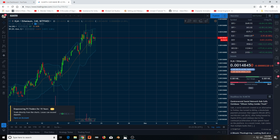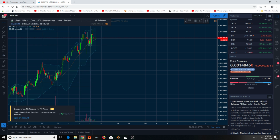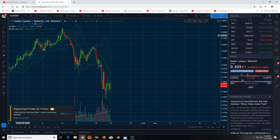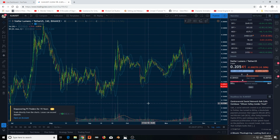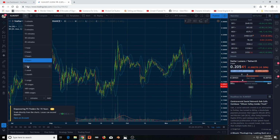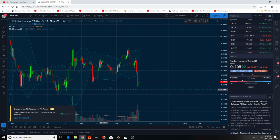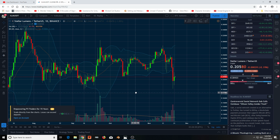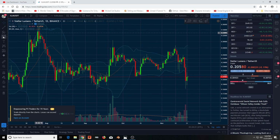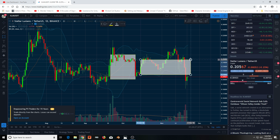Let's look at XLM, Stellar, versus USDT. See what we see. Anything that sticks out at me that looks scary. 4-hour, no. Let's look at it at the day. Day, you can see the manipulation, right? You guys see that now?